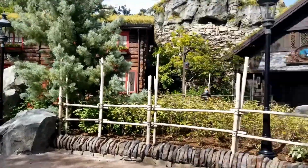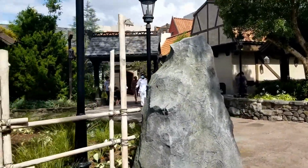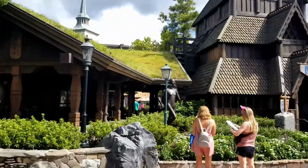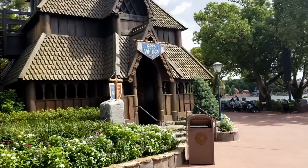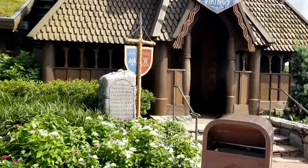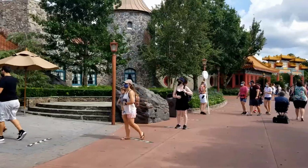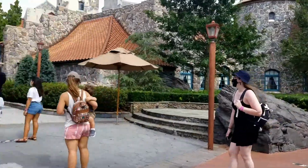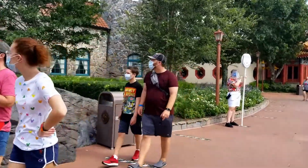I should add that I've seen that here in the Norway pavilion. I didn't even state where I was when I started pointing it out, but here's some more here. Carvings into this. This is Norway. There's the Stave Church, where you go in and learn about Thor, Loki, and Odin. More stuff. Very interesting. The line for Frozen stretches out here. As long as they're not cleaning the boats, that should move fairly fast.